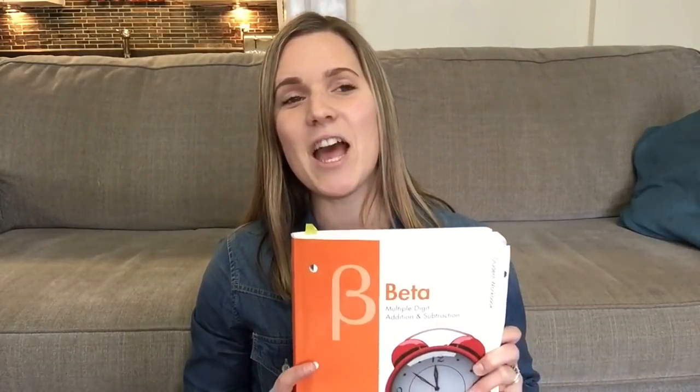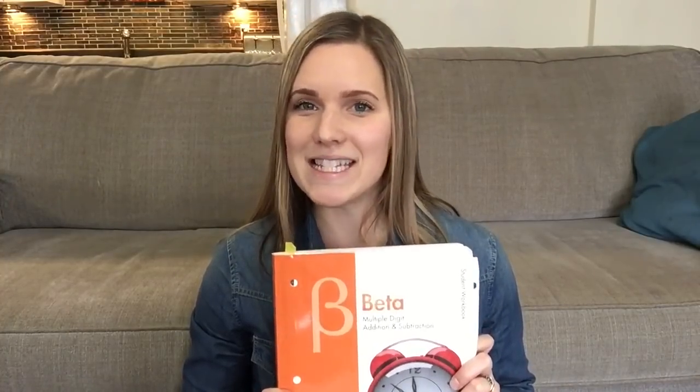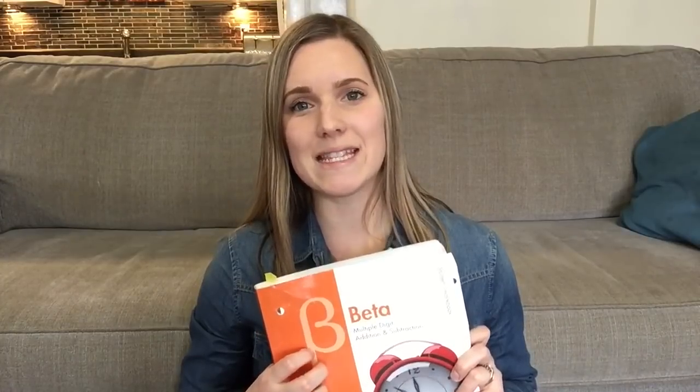The only downside I have to this book is that I had no idea that there was an American version and a Canadian version of this book. And so we are Canadians, and this book gets a lot into money, and so my son was doing problems with money, and I just figured that's fine, it's American money, but we have to do it because it's in this book. And I was kind of explaining to him the difference between American money and Canadian money, and that he's counting it the same even though the American money looks different.